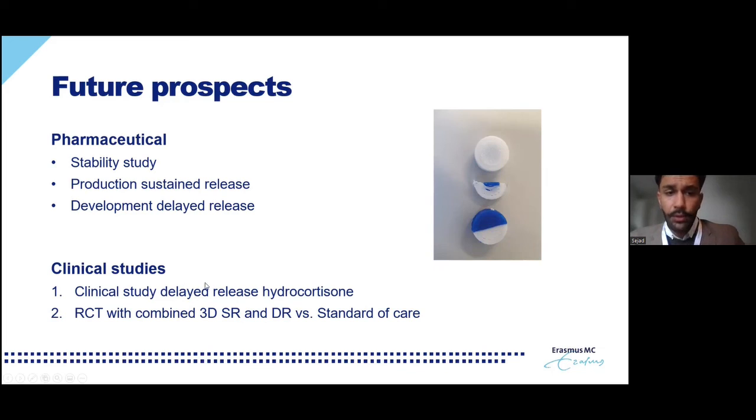And for clinical studies, we also want to do a clinical study with the nighttime cortisol that we are preparing, and in the end, a combined randomized controlled trial of the sustained release and delayed release 3D printed products compared with the standard of care.